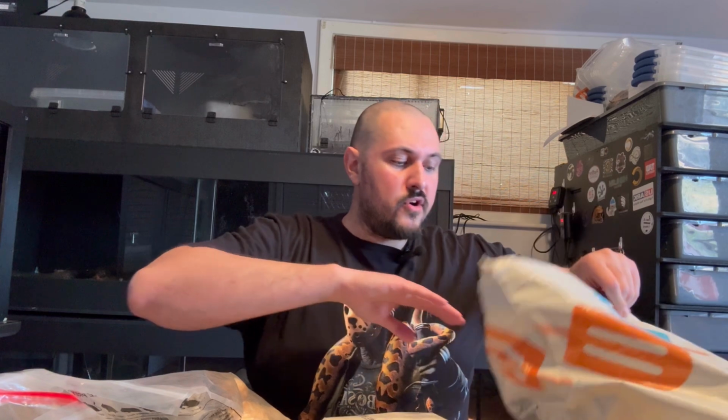Here we have a small rabbit, which could be a bigger meal for our retic or boa. And we have another small rabbit, which could be a bigger meal for our retic or boa at the size they're at right now. So to be honest, we don't really need any more large food. That's everything that's in the bag. It's actually a lot.